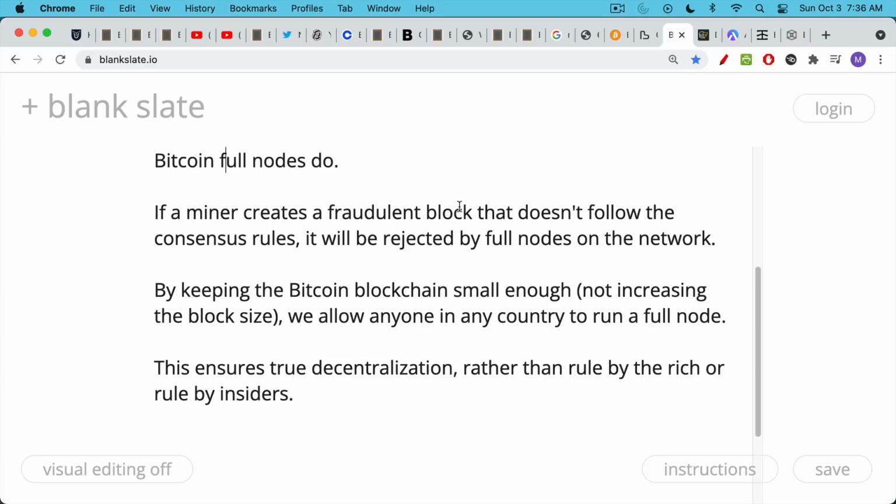It's also very difficult to do a 51% attack because you have to buy all of these ASICs. Whereas to do it with Ethereum, you just have to accumulate a lot of ETH, and if you're an insider from the 70% premine, you probably already have a lot of ETH, and then you can collude with other beneficiaries of the 70% premine. By contrast, the Bitcoin consensus rules are enforced by the full nodes. Anyone in any country can run a full node because we've kept the blockchain small enough. And this ensures true decentralization rather than rule by the rich or rule by insiders.